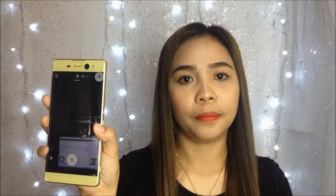And then, meron siyang autofocus. Yeah. It's really good for taking selfies also. So if you're following me on Instagram, the last photo that I posted is from this phone. It's very sharp. Quality so far is good. And I'm looking forward to do vlogging outside. I'm gonna do some video check if it's good. Anyway, that's all for this haul video.